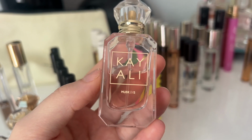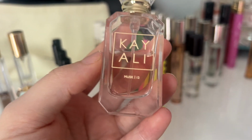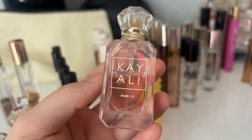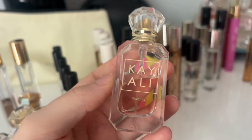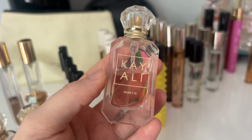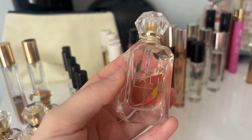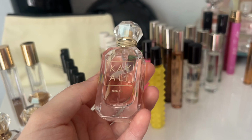Now, Kayali Musk 12, I would purchase in a big bottle. I feel like this one is such a beautiful Your Skin But Better scent, but made a little sweeter. I enjoy this a lot. It's not groundbreaking, but for what it is, I really do enjoy it. And I would get a full bottle. I haven't yet, but I plan to eventually.